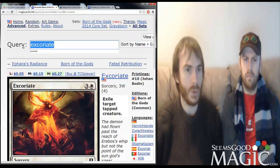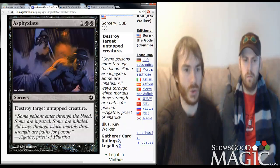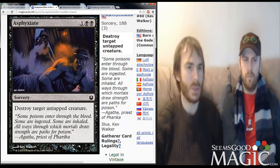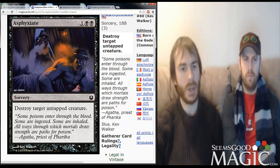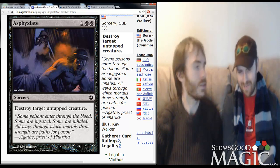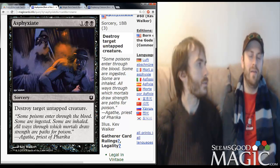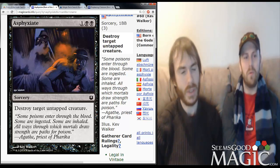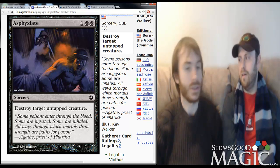The other one that's sort of the opposite of Excoriate is Asphyxiate, which is 3 mana, destroy target untapped creature. We talked about how we're pretty unimpressed with this card, I think was the final consensus. Because if you're already behind and they're tapping, then... And it's more expensive than Assassinate as far as its commitment to black. It's really funny, you get one chance to really use this card, and it's the turn after they bring out a creature, unless it's a Vigilance creature.